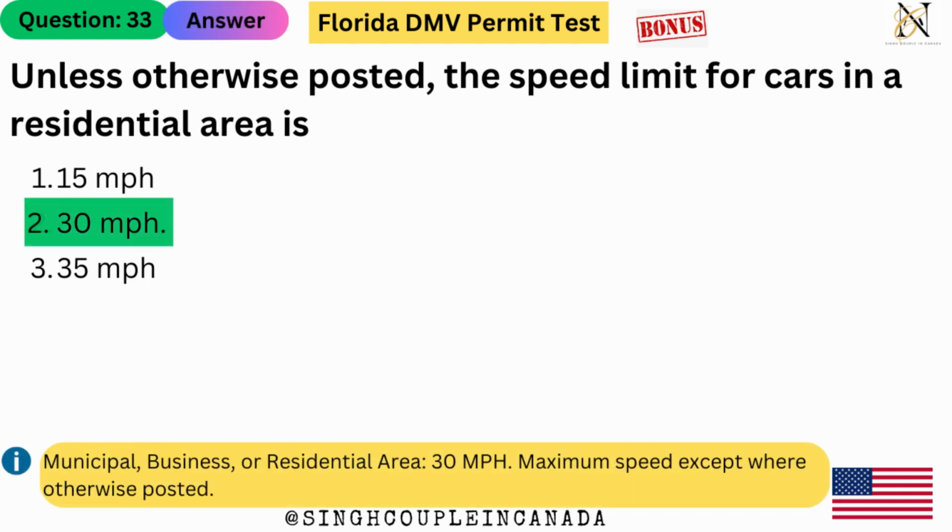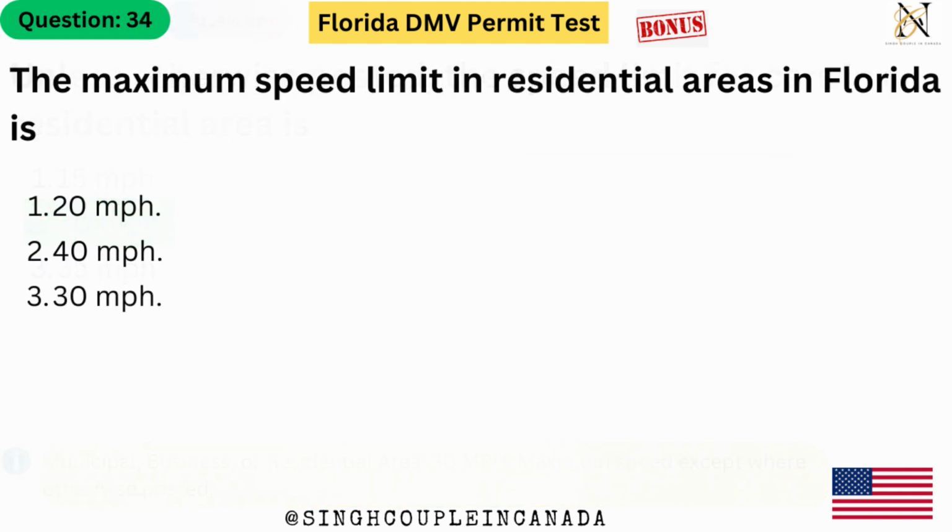The answer is 2. 30 miles per hour. Municipal, business, or residential area, 30 miles per hour. Maximum speed except where otherwise posted.